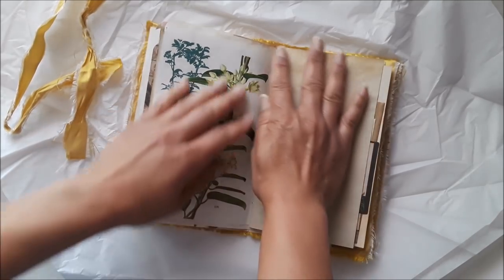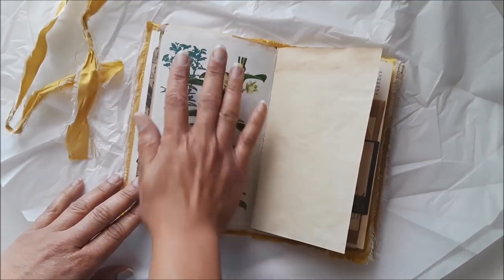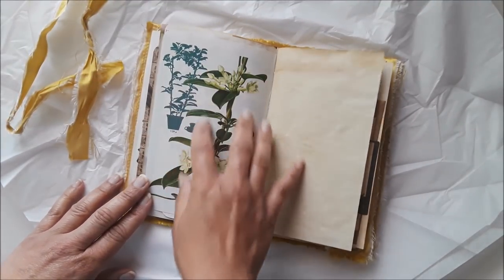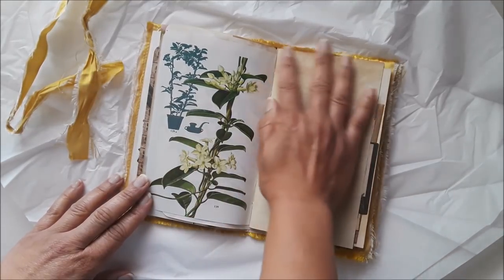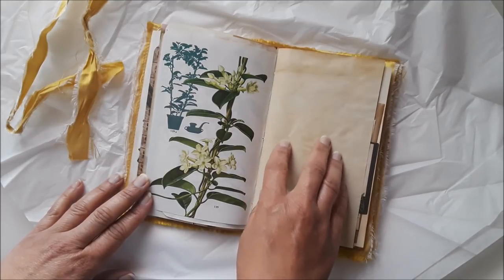And I love when there's space like this, guys, and then there's a pop of a picture or an image that your eye can't help but enjoy, because that's all you're looking at. And this is sort of welcoming and inviting to write on.